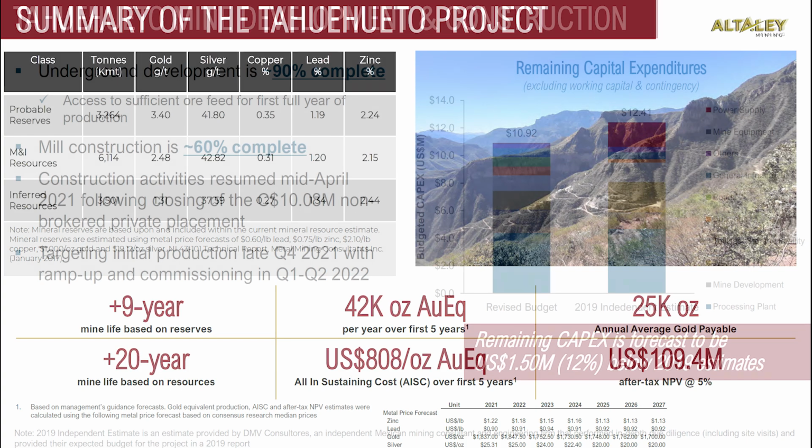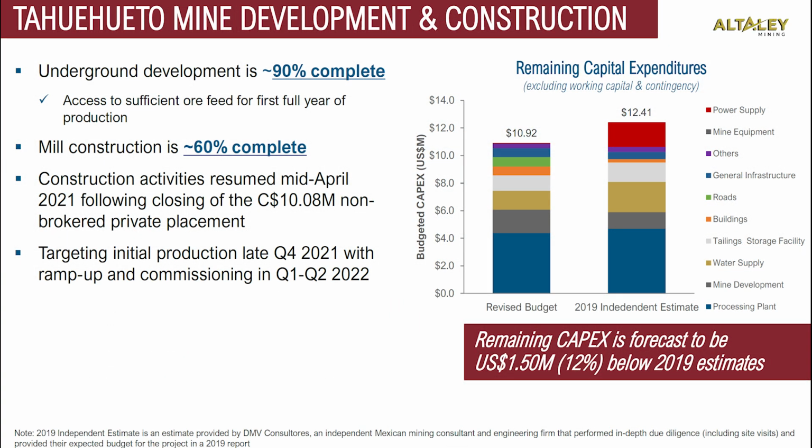Now, I'll keep an eye on the mine's development as it goes on, and I'll update with another video once the mine is operational. This is a company that I will be picking up some shares in, and I think today's price is favorable. It's still less than $1. Now, today the mine is 90% complete underground, and construction of the mine's mill is well underway at 60% as of the time of this information that I was able to pull off the World Wide Web.